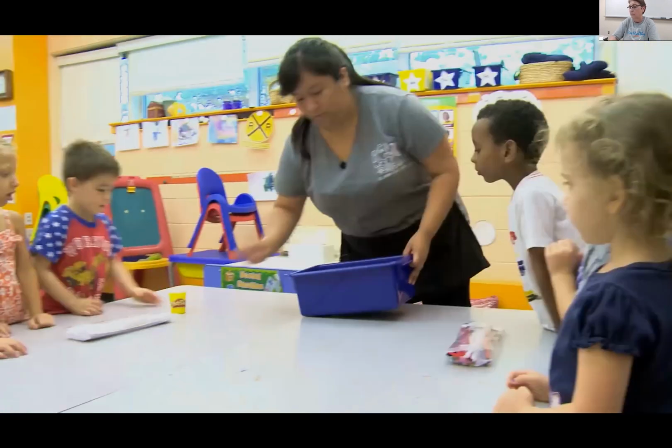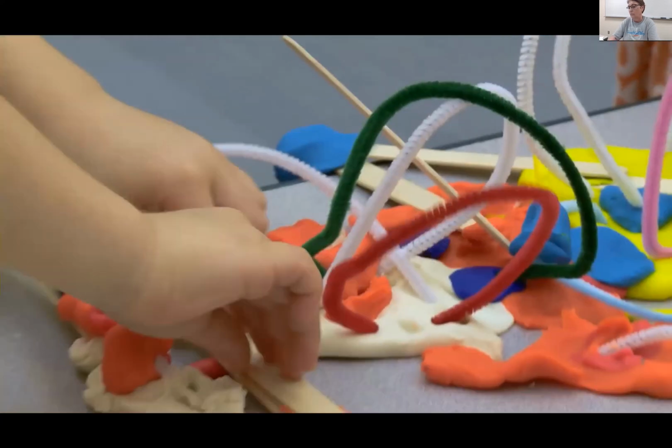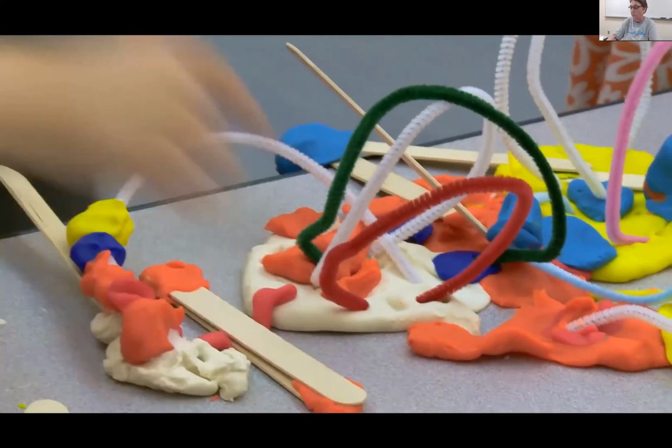The houses are all going to look different. Some of them are going to collapse, but that's part of the scientific method. Sometimes when something fails, it's not a bad thing. You want them to go back and try again, and that's what we really want children to understand, is that if something doesn't work the first time, it's not a big deal.